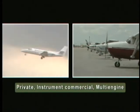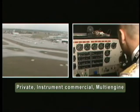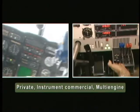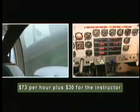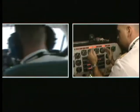To get the licenses, they need to get private, instrument, commercial, multi-engine. The hourly rate goes right now for $73 an hour, plus 30 for the instructor, so they pay $103 per hour. Well, Alex, thank you so much for your time.